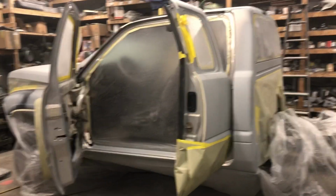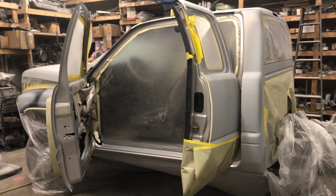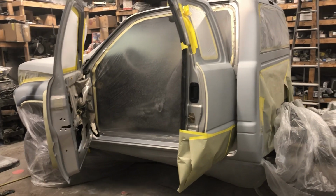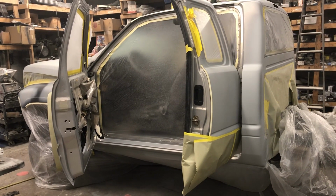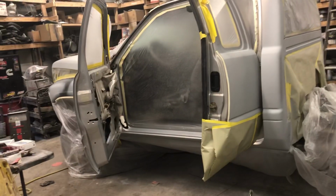So, I just wanted to show you what was going on. We're always going down here, always. While this truck's getting painted, engines are being built. Transmissions are being rebuilt. Upholstery's being redone. This is what we're doing. We're moving. It's a process. It's nydiesels.com that only deals with second-gen Cummins Diesel trucks. But we'll paint anything and we'll do anything.